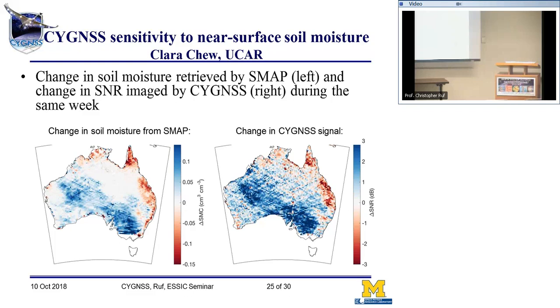I don't have the time here. I think it's from one month to the next, like March and April of 2017. You take one month of soil moisture data and subtract the previous month. So this is the change in soil moisture month on month, and this is the change in the Cygnus scattering cross section for the same month, and they're obviously correlated. So there's a clear soil moisture signal there.